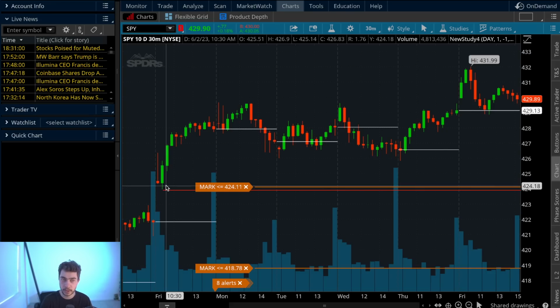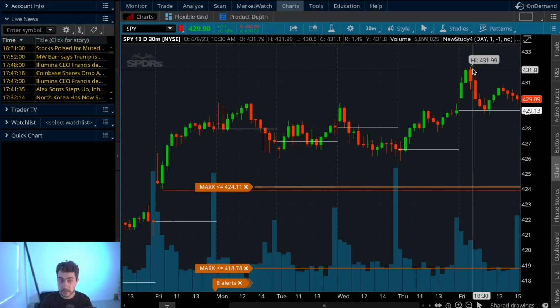That's just how the game works. You'll see it happen all the time. I mentioned this a couple videos back. When SPY hits 52-week highs, the 432 puts, once they go out of the money, are going to go straight back in the money. Look at this. The high was 431.99. They didn't go out of the money. They missed it by a penny.